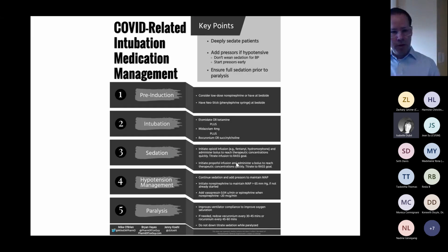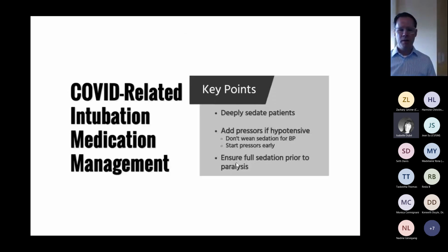So we put together a couple of medication management guides to do this, and none of this is going to be surprising to you. I'm not actually going to go through this in a lot of detail. I can share this with you later. But we walk through each of the steps that we normally would do, with a little bit of tweaks to them. What I want to highlight is the key points.